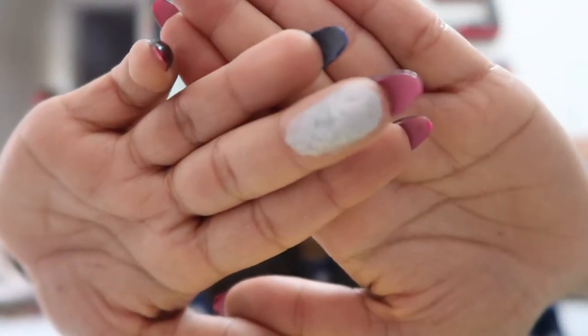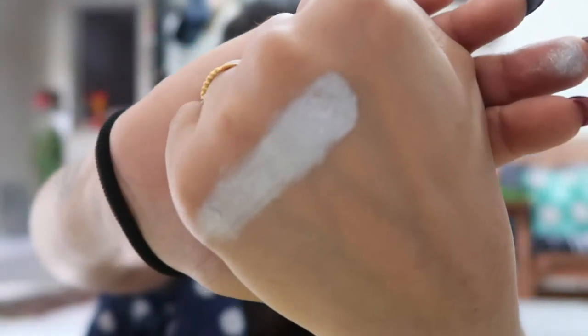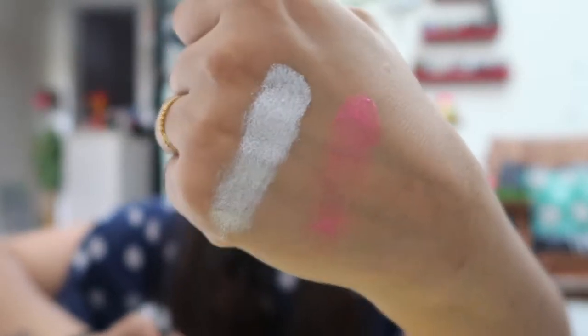Okay, let me do a swatch for you. Which color should I swatch? This silver color. Oh, this is so pigmented. Can you see that silver color? This is so pigmented. Okay, see that, guys. Now let me do the next swatch. I'll swatch this pinkish color, which is a very beautiful color. This is the pink color.